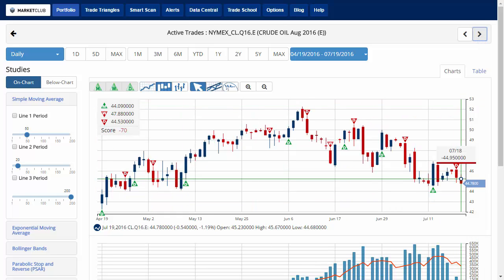Crude oil entered a short position yesterday based on this red daily trade triangle at 44.95, currently trading at 44.78. Current level to watch for crude oil will be 46.14. 46.14 would issue a green daily trade triangle indicating a move to the sideline position for August crude oil. Looks like we saw some room to move down on this as well, though, so keep an eye on it.